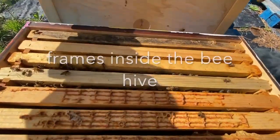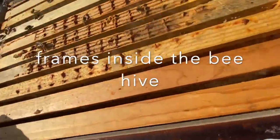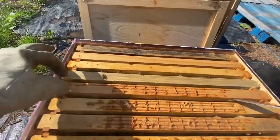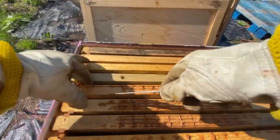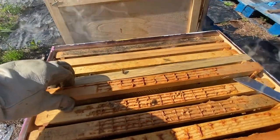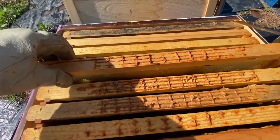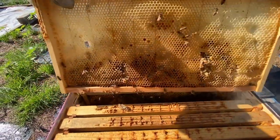So looking inside the hives, these are called frames. And on these frames, the bees make honeycomb. Honeycomb is building blocks for each beehive, and bees use the honeycomb to store honey, baby bees, bee eggs, bee larvae, and sometimes they're a little hard to pull out of the beehives.